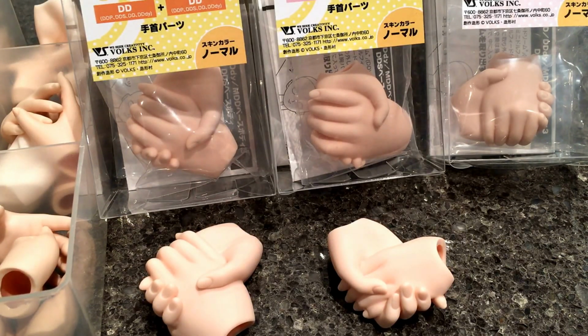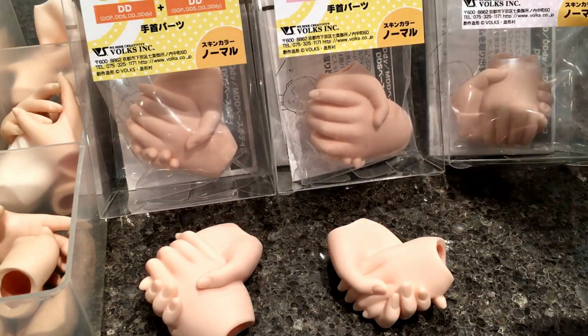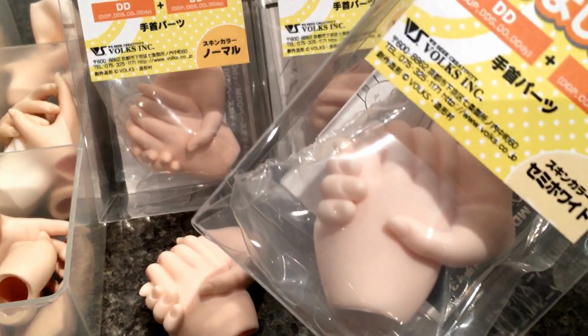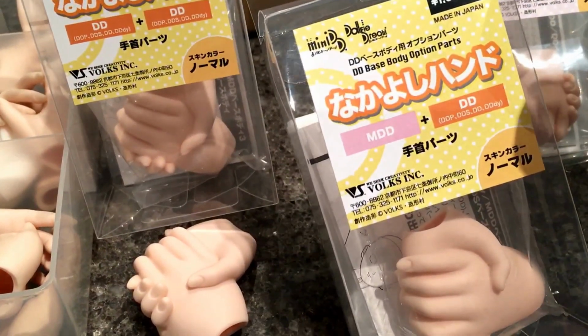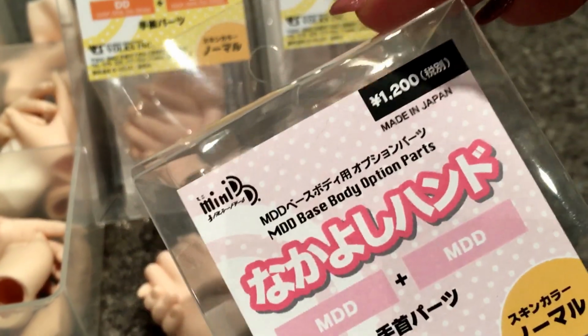So becoming a Volks member now is a little more complicated than it used to be before. They need to see your passport or a permanent ID card to make sure you actually live in Japan and to prove your address. But once you have a membership, you can order as many of these hands that you wanted in whatever skin tones that you wanted. So I have a couple of the DD to DD hands. These were 2,000 yen, and I have them in their normal as well as the semi-white skin. The DD to MDD were 1,600 yen, and the MDD to MDD hands were 1,200 yen a piece.